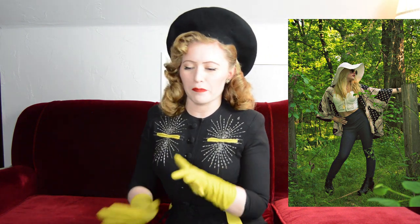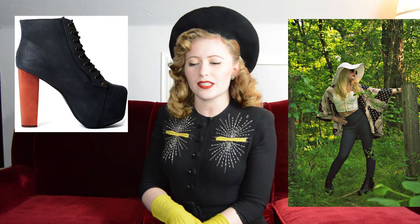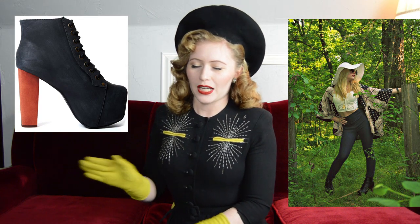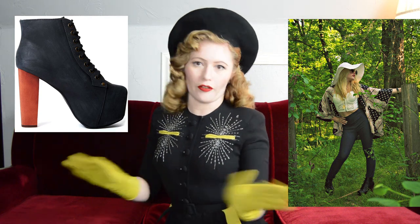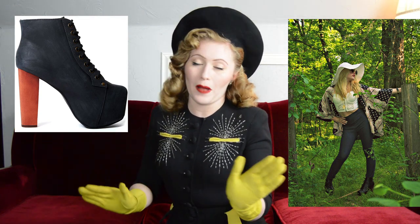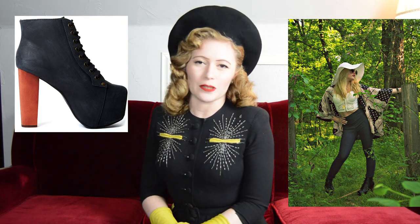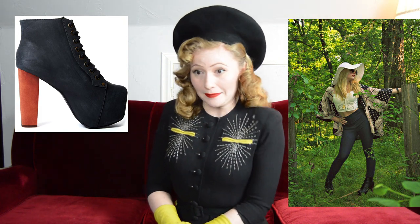And oh my goodness, let me just mention that I am wearing a copy of these Jeffrey Campbell platform boots that were super popular at the time. They had a wooden heel and they were black leather. And I wore these things with everything, no matter what I was wearing, all the time. And I got them on eBay. They were a copy as well.